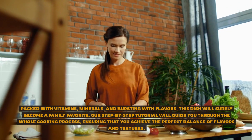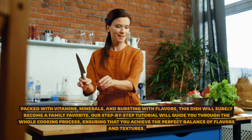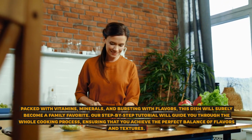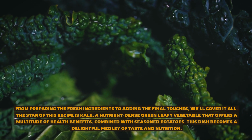Packed with vitamins, minerals, and bursting with flavors, this dish will surely become a family favorite. Our step-by-step tutorial will guide you through the whole cooking process, ensuring that you achieve the perfect balance of flavors and textures. From preparing the fresh ingredients to adding the final touches, we'll cover it all.